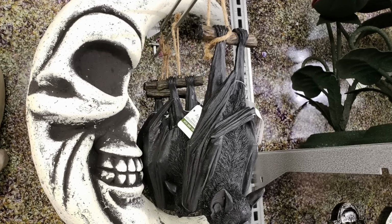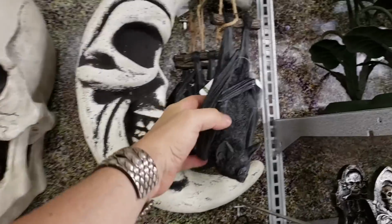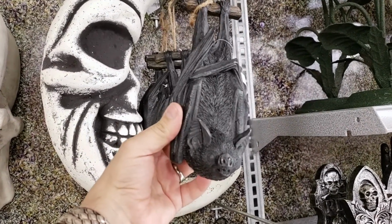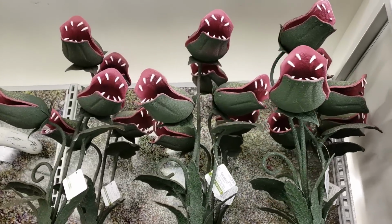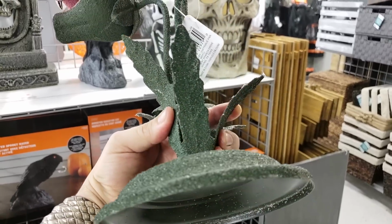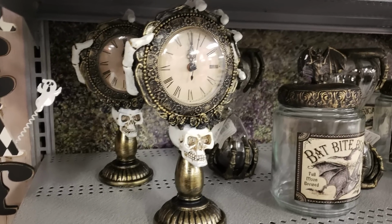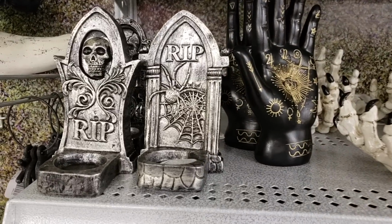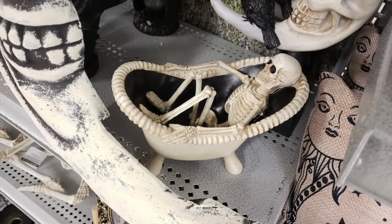Speaking of bats, I believe this lovely fellow is a resculpt of a figure I bought last year, but modeled into a different species. And fans of Little Shop of Horrors are going to die for these man-eating plants. They're made of metal, so they're quite solid. There are plenty of new skeletal offerings, including this clock, this cameo, these votive candle holders, and I truly appreciate the sculpting on this bathing skeleton.